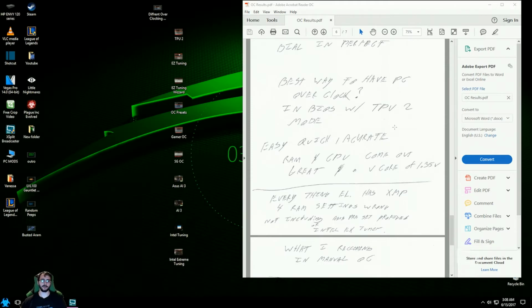TPU 2 mode was my favorite as far as having it do it for me, even though with the AI Suite it gave me more power. I just didn't like the numbers it was showing me, or the way it was adjusting fans, or the way it was wanting to do DIGI+ Power and all that stuff to be more power efficient. I just didn't like it. So my favorite auto overclock was TPU 2 mode, and my best overclocks were my manual ones.